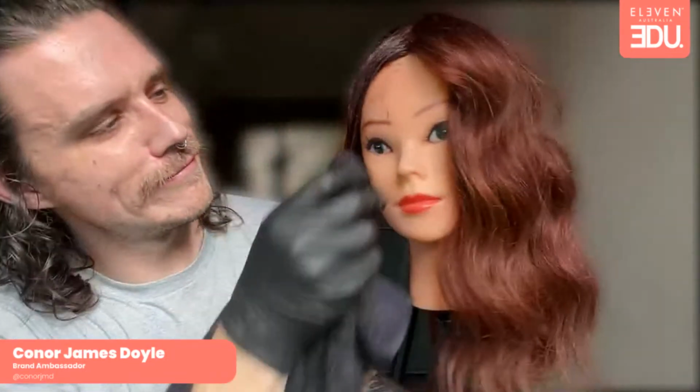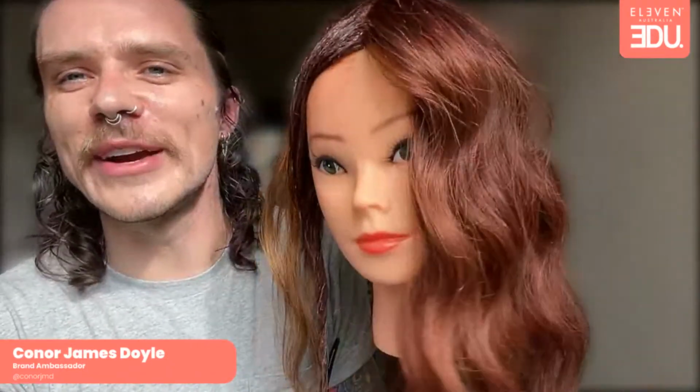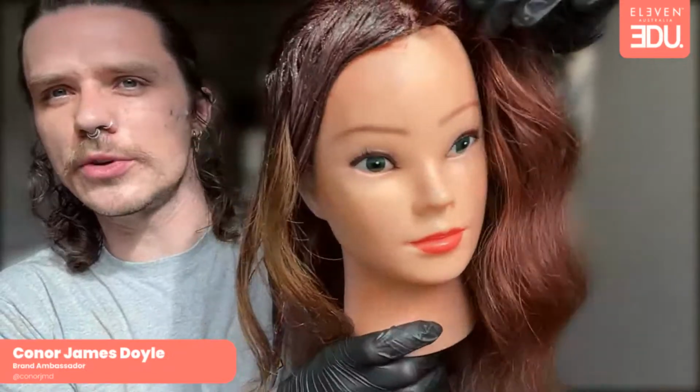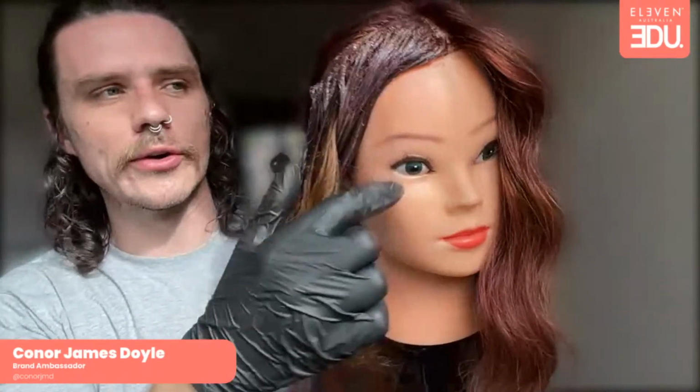We are just looking to break that base so that we can see that different multi-tonality throughout the hair. I'm so sorry, the sun is coming out. If we were to do it section by section, what would end up happening is we wouldn't get this soft, subtle variation in tone. We would have some areas that were really light and some areas that hadn't lifted so much.